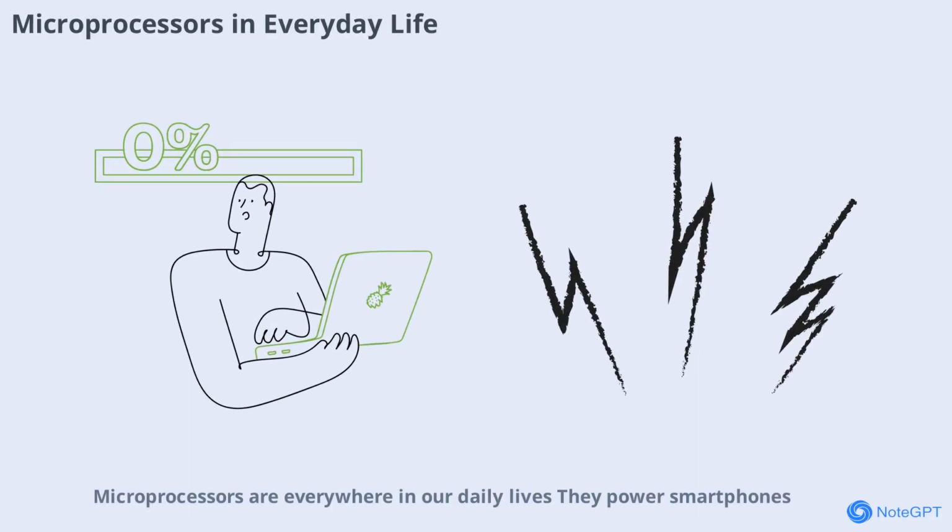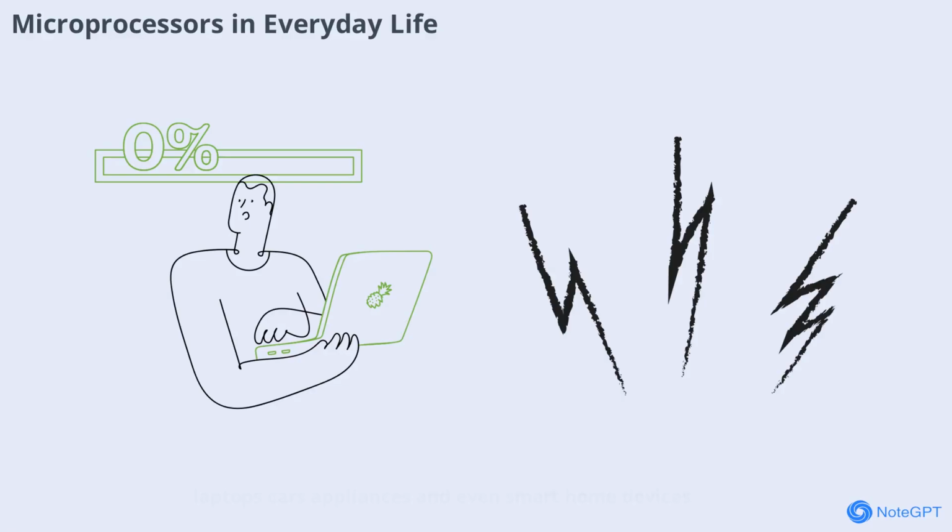Microprocessors are everywhere in our daily lives. They power smartphones, laptops, cars, appliances, and even smart home devices. From managing your morning alarm to controlling your car's engine, microprocessors make modern conveniences possible. Their versatility and reliability have made them an essential part of the digital age, quietly working behind the scenes to keep our world running smoothly.